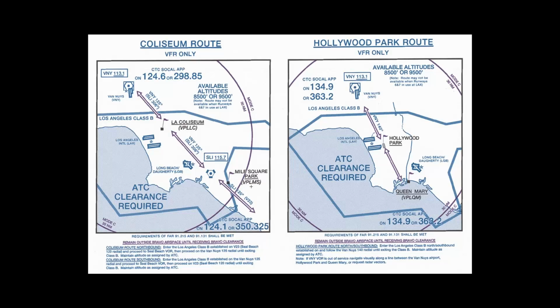The last two transition routes, the Coliseum route and the Hollywood Park route, are very similar to each other. They're both routes to the east of the LAX airport and are both flown at 8,500 or 9,500 feet depending upon your direction of flight. I won't go through these two transitions in the same detail as the others we just covered, because by now I'm sure you see how to read the transition details and what the general pattern is to follow for requesting and flying transitions. Note that both the Coliseum and Hollywood Park transitions are designed for use when LAX is landing in its normal configuration, that is, when runways 24 and 25 left and right are in use.